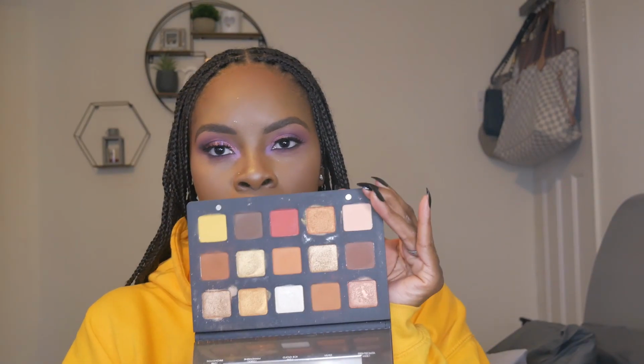Okay, so to start off, we're going to get straight into it. Firstly, the only palettes I don't have are the mini sizes, so it looks like this, but the pan sizes are like this size. Those are the only ones I don't have, and that's because it's just an awkward size. I just never really was drawn to them.